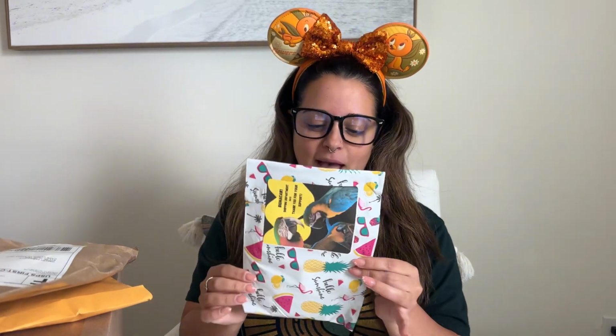First, we have this package from a Whatnot seller, Big Macaw. I've definitely bought from them before, so let's go ahead. And this was just one pin that I bought that one time. It was just a mystery box that they were doing. They have different shows. Like on Sundays they do requests. On like Tuesday, I think, or one of the days during the week, they do Loungefly mystery boxes.